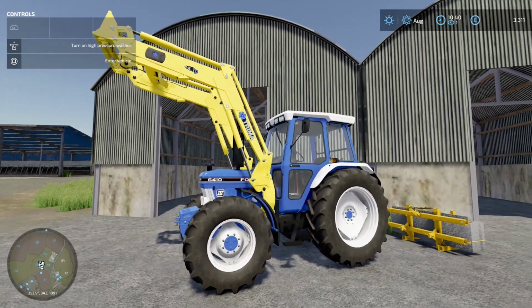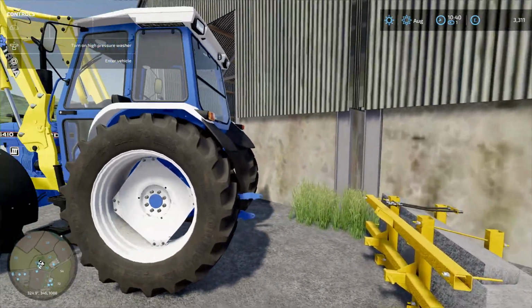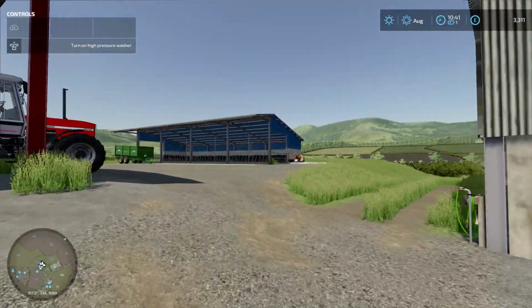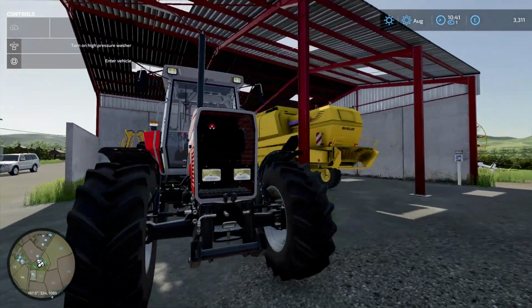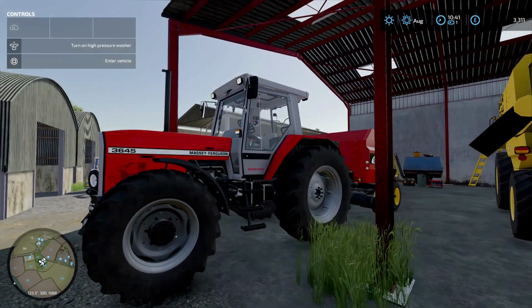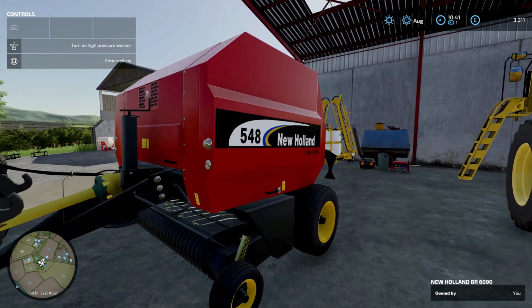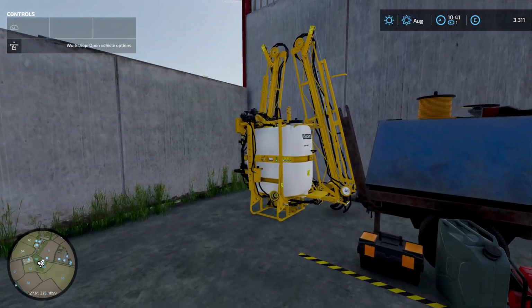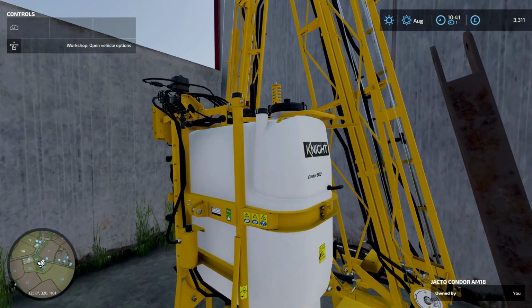So we end up with this Ford 6410 and loader. There's a weight here that came with it, and this was the last thing I brought back. I came back with this last night: a Massey Ferguson 3645 and a New Holland 548 baler. We also got a sprayer, quite cheap, an old night sprayer.